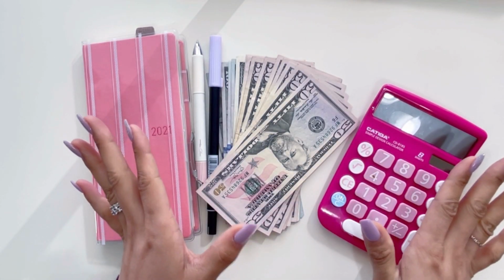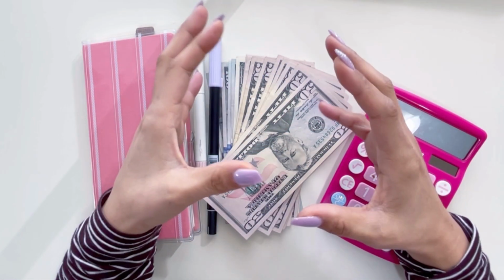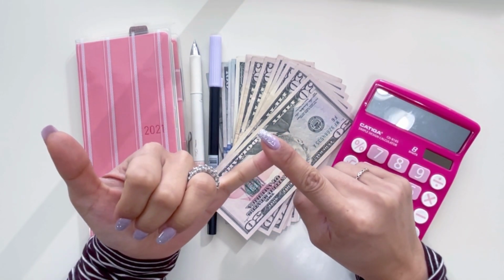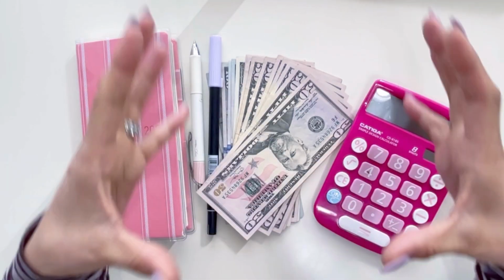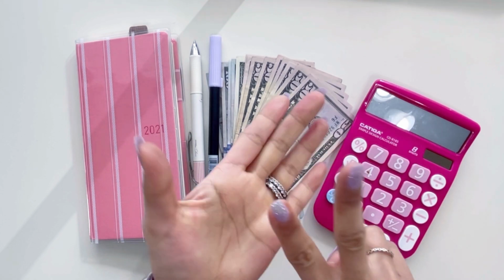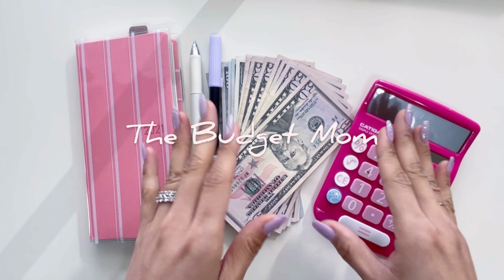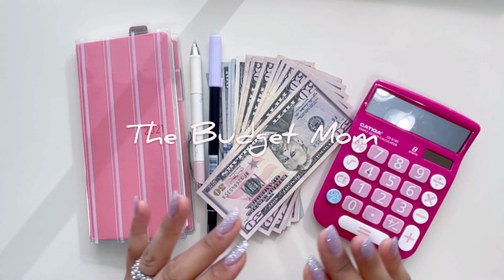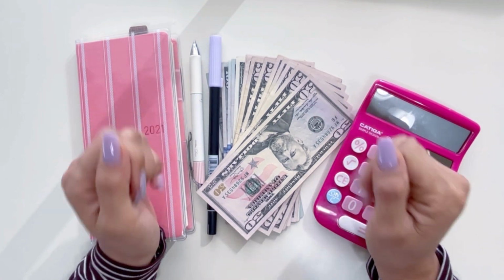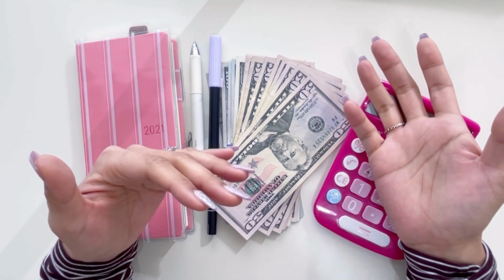Before we get started, I just want you to know that I do have a spread in my computer, which I use for tracking all my bills, payments, and my overall budget for the month. The way I do it is I break it up into two budgets throughout the month. I got this method from the Budget Mom. If you don't follow her, make sure you do, because she is amazing. She has an amazing method that works every single time for me, and hopefully it'll work for you if you are looking for a different budget method.